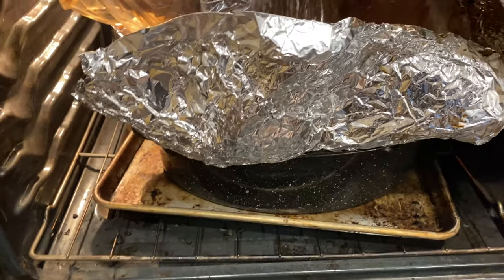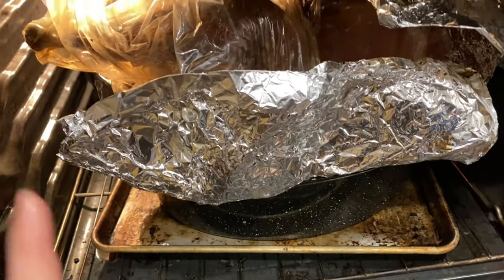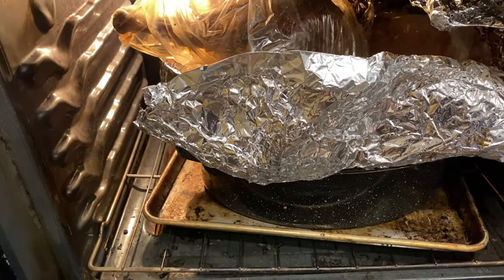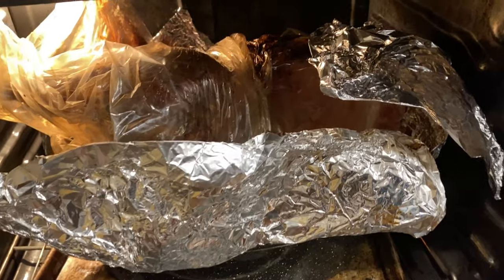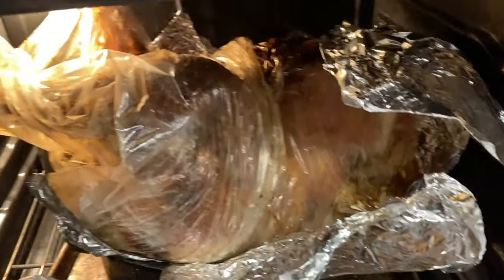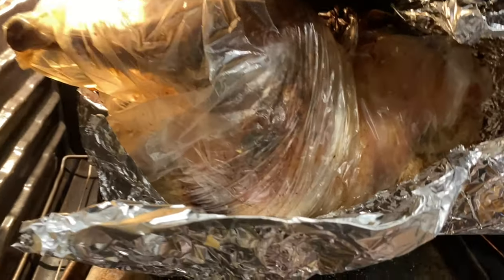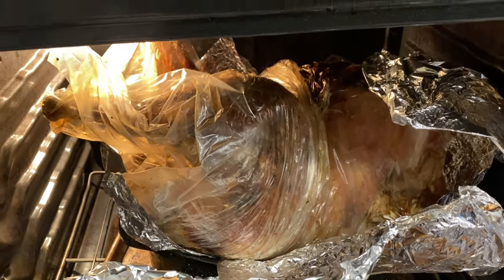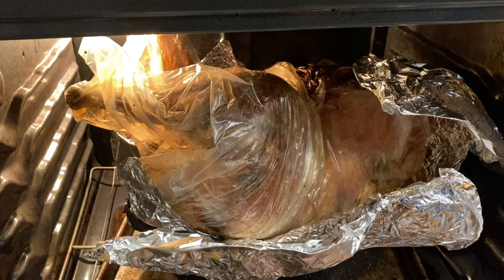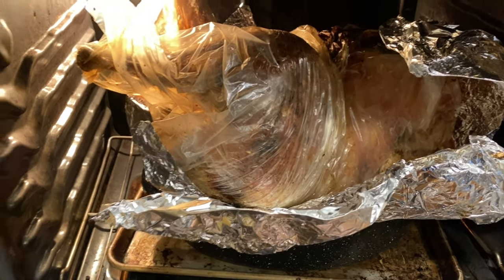With us not having a big enough pan, I was nervous that things were gonna start dripping out. I have everything tucked in there pretty good, so this pan down here was able to catch whatever would come out, but actually it looks pretty good in there. I ended up using the bag instead of just cooking it regular because I didn't think that it was gonna work this way. And I was not prepared for this big of a turkey. I didn't realize that it was gonna be this big.